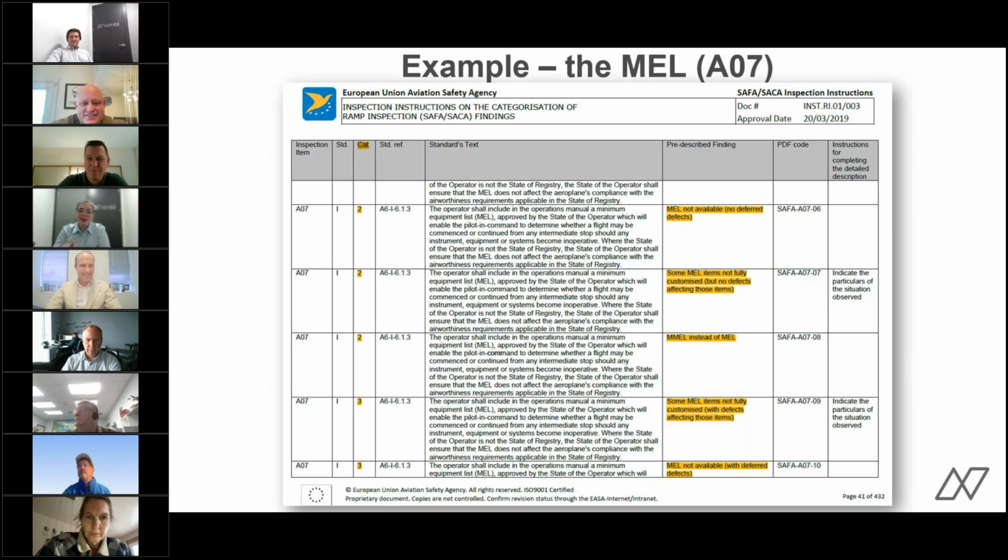So looking at the screen, you can clearly see that a category 2 finding is MEL not available, no deferred defects. But a category 3 finding is MEL not available with deferred defects. While they are concerned if you don't have an MEL, that's not going to generate a severe finding. It's when you've done something that is also unsafe, like deferring things when you're not necessarily allowed to defer them, that triggers that category 3 finding.